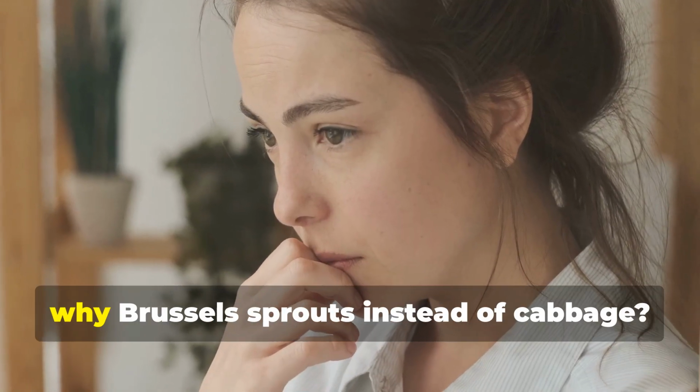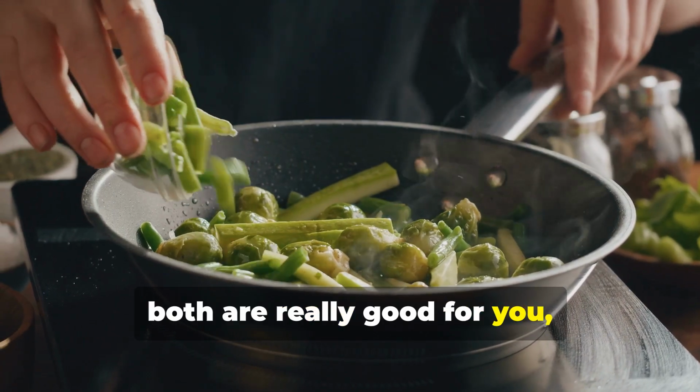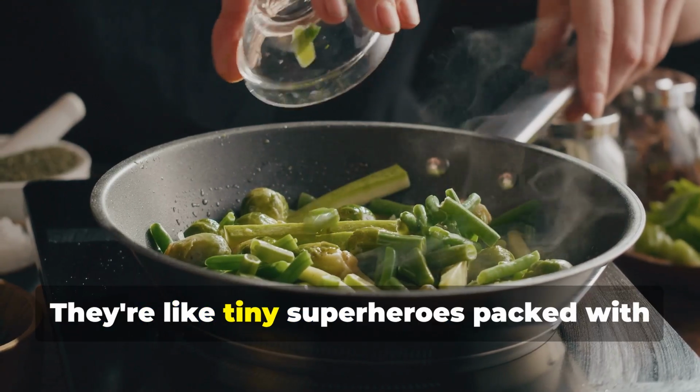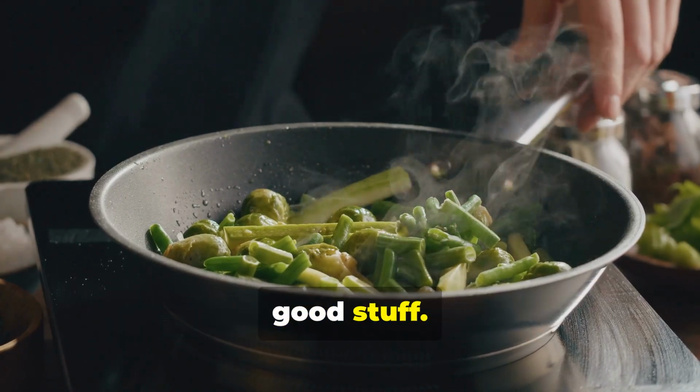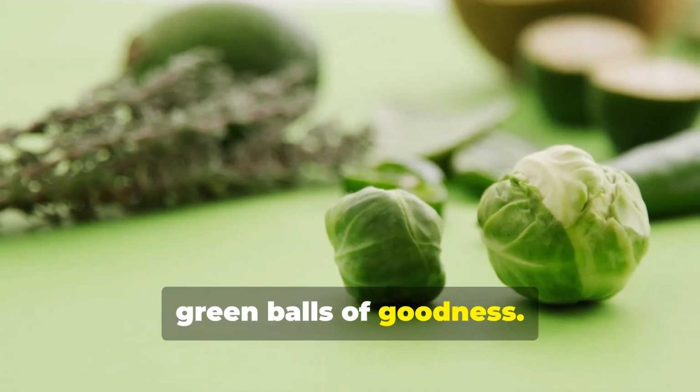You might be thinking, why Brussels sprouts instead of cabbage? Well, both are really good for you, but Brussels sprouts? They're like tiny superheroes packed with good stuff. Let's get started. First, here are 5 reasons to eat these little green balls of goodness.